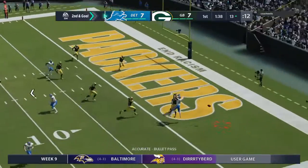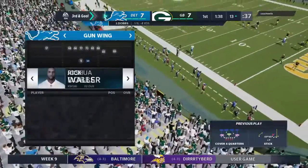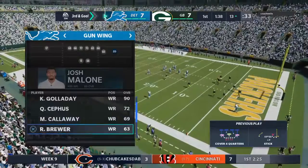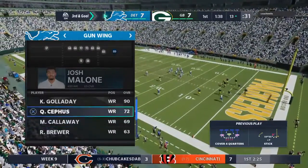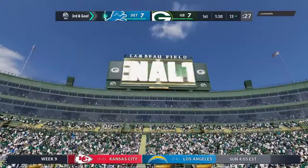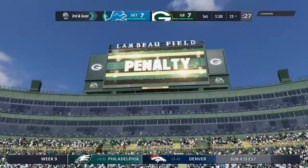Now this time he'll look to throw. Looking end zone, but it's incomplete. He was trying to get it to Josh Malone, but now it's 3rd and goal. Quarterbacking 101. Never force the ball into double coverage, especially not this close to the goal line. The windows are so tight, you just don't want to force it in there because it could be tipped up and picked off.